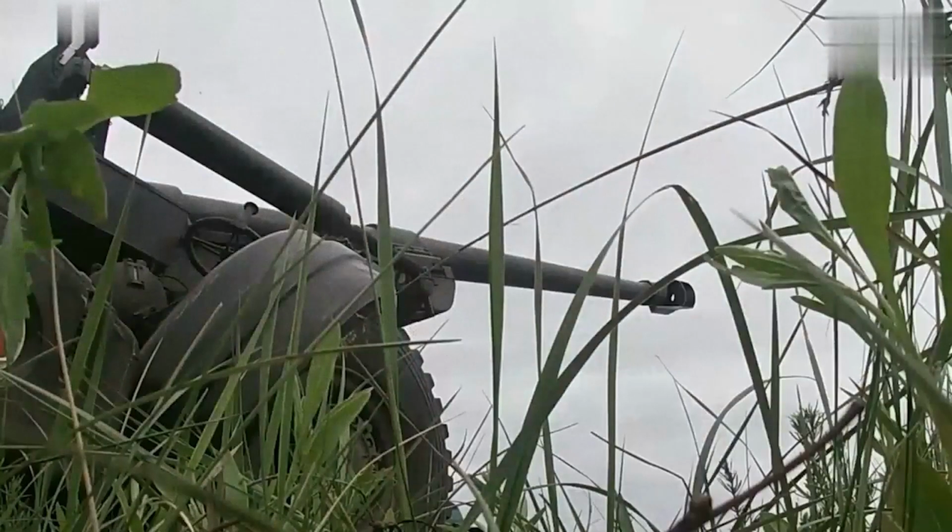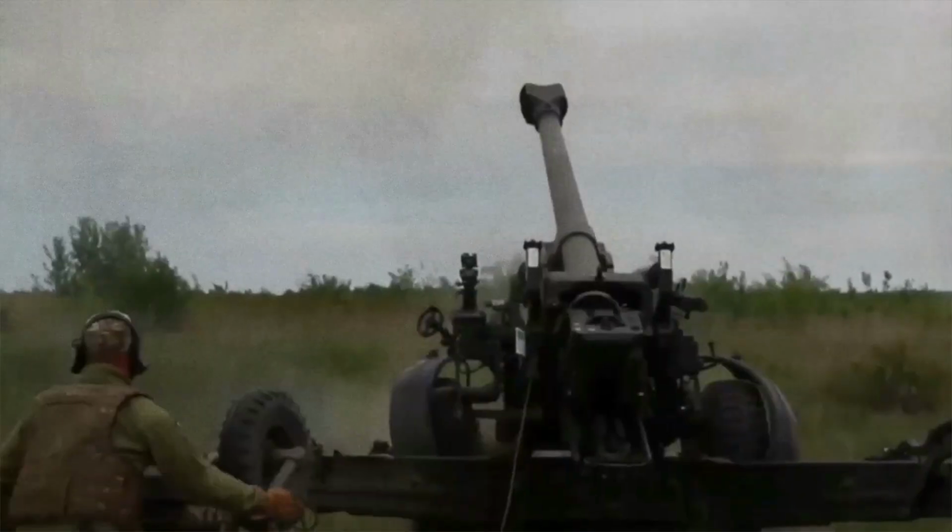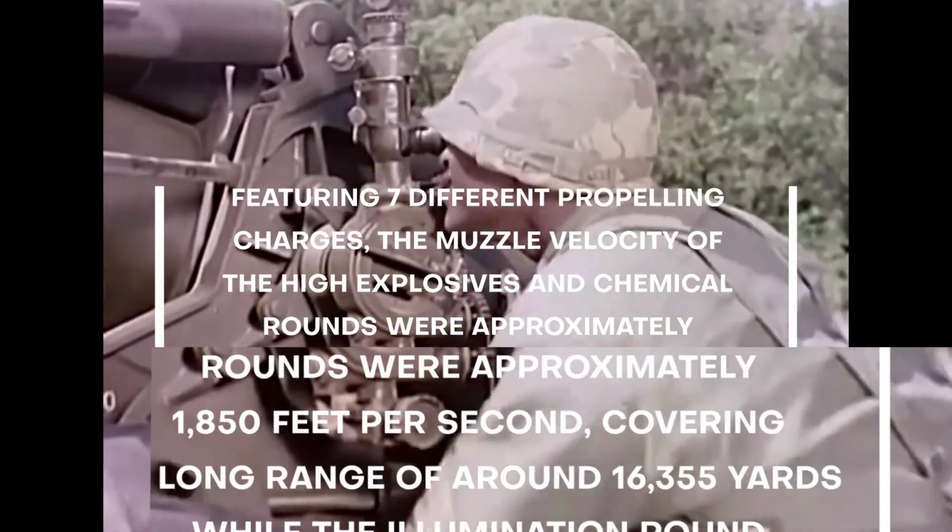The smoke round is also projected at 1,850 feet per second, covering a 9,700 yard range. A trained gunnery crew can fire at a rate of 4 rounds per minute.